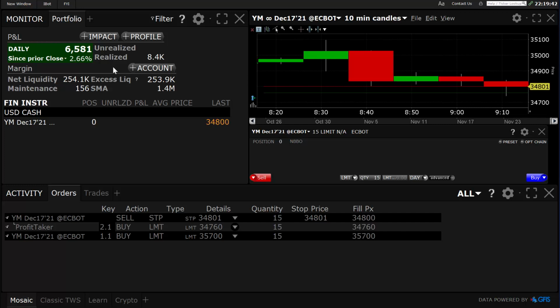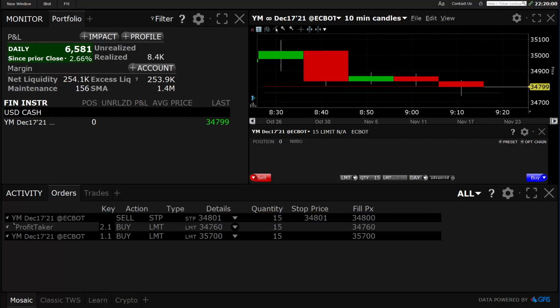So, and that trade right there wasn't a very big trade. It was only 41 ticks. But the other one was 75 ticks, so it was a little bit bigger. Anyway, this is the beauty of the codes. You know where your entry is, you know where your exit is, of course you know where your stop is. It works with a very, very, very high degree of mathematical precision. That's what the codes represent.